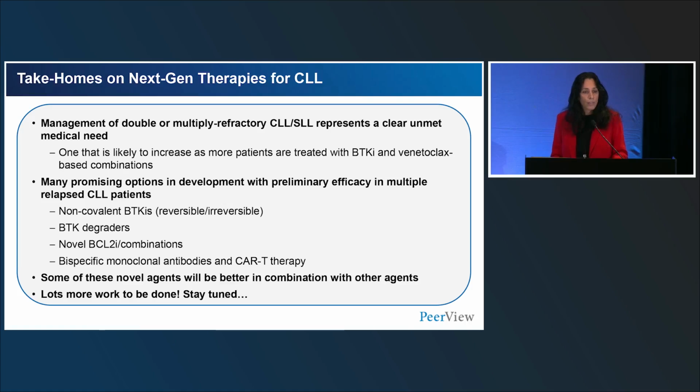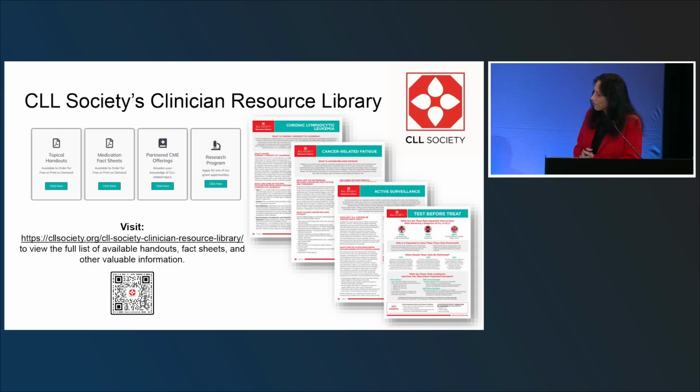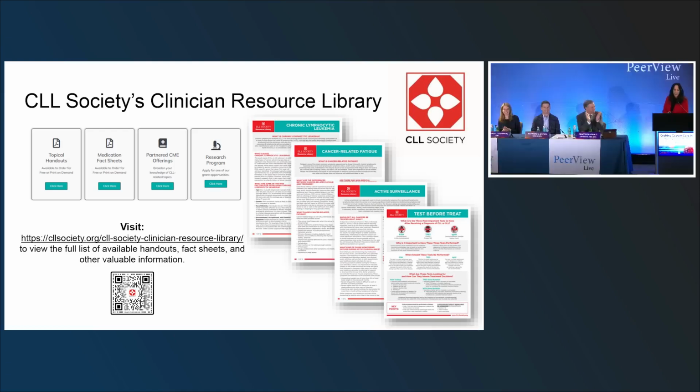There's no doubt that some of these novel agents will likely work better in combinations rather than as monotherapy, so stay tuned to some of those trials, and we have lots more work to be done, so stay tuned. I'm going to turn it over to John to finish up and to hopefully take questions.